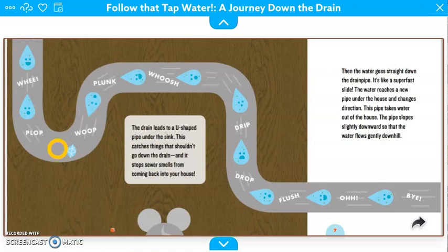The drain leads to a U-shaped pipe under the sink. This catches things that shouldn't go down the drain, and it stops sewer smells from coming back into the house. So right over here. Then the water goes straight down the drain pipe. It's like a super fast slide.